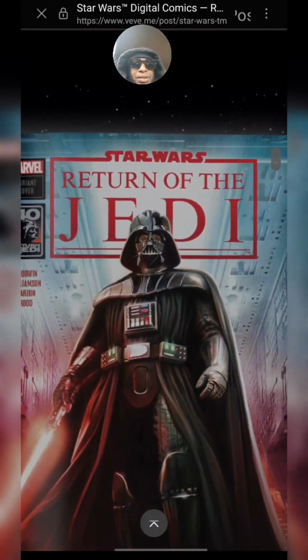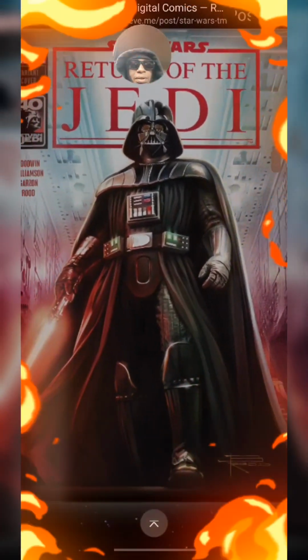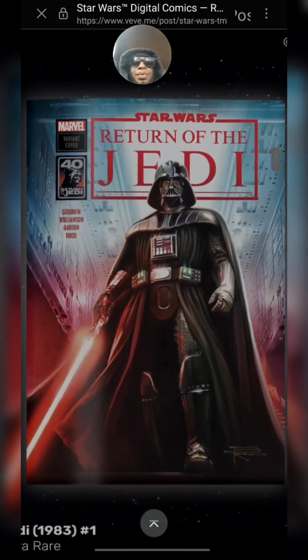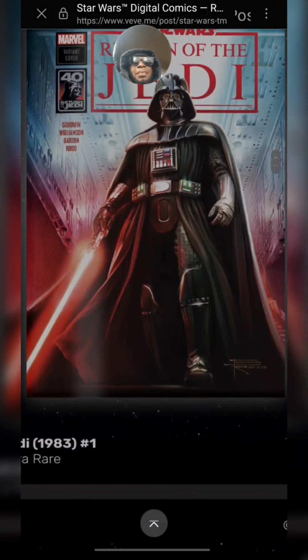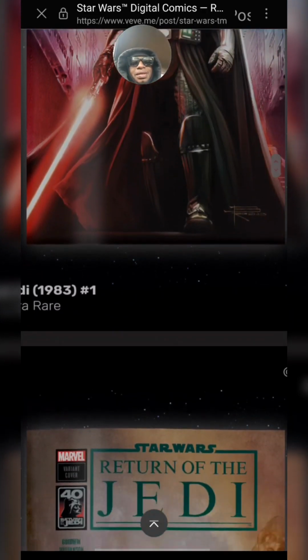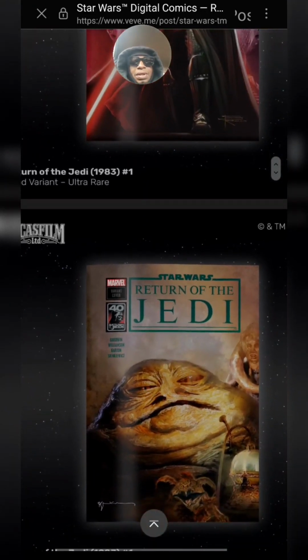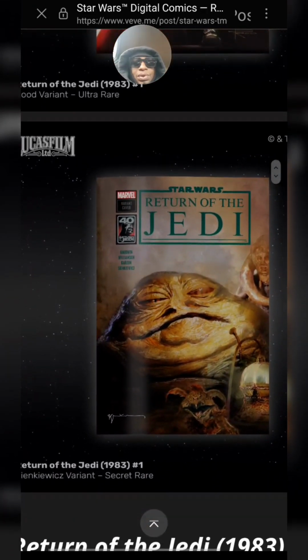I definitely like this. This is fire. I don't know if these are all exclusives or what's going on with this, because I haven't seen these. I'm guessing these are all just ours, because when this book dropped, they weren't doing variant covers like that.